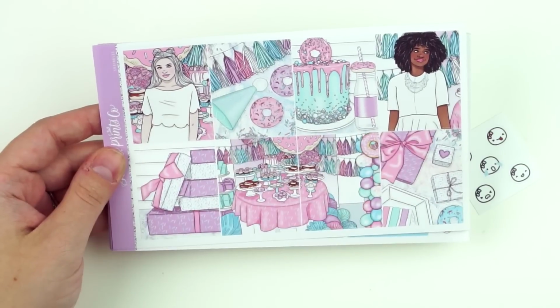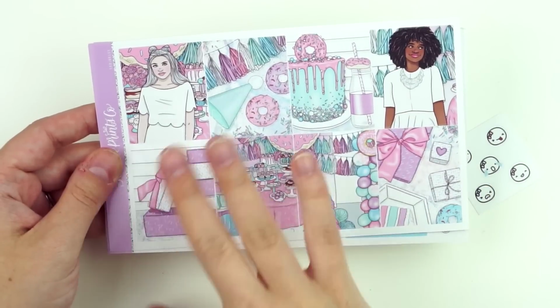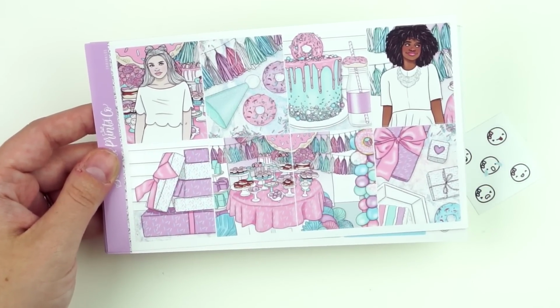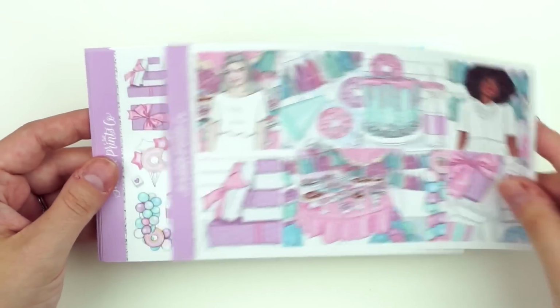So you have the two girls there in all white, which I just love. I think it really pops against all of the colors. You have the rainbow marble background with all the little sprinkle stashes there. The super cute, fun scene: presents, cake, the whole nine yards. Both the Ultimate and the Mini do have the Munchkin head freebie.